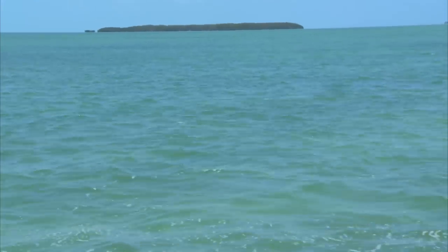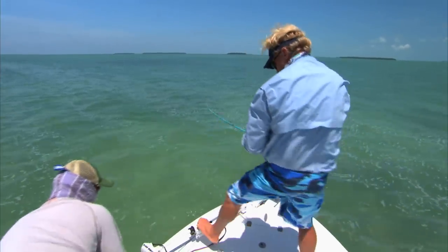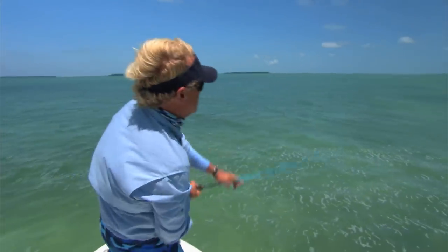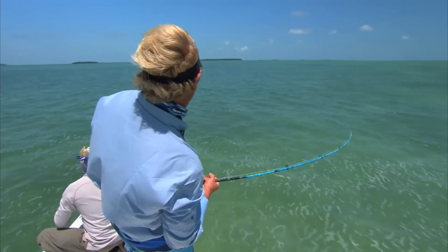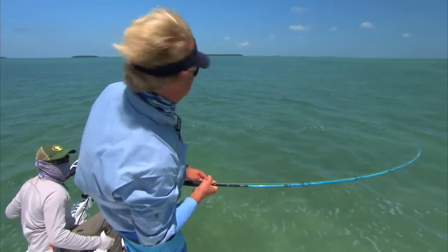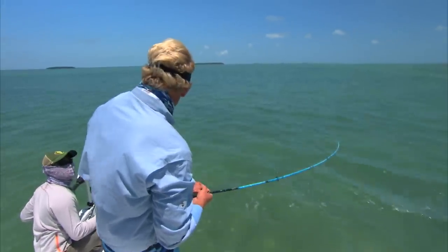Chase him out with the trolling motor here. Was that awesome or what? I think that's an or what. Oh, push down. There you go. Well, sir, I think we got us a Mogan. What do you think? It's a big fish. I thought it was a shark.